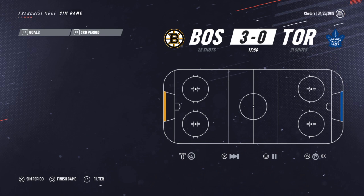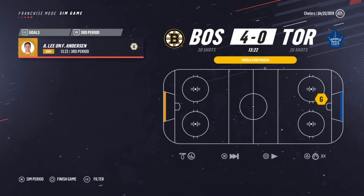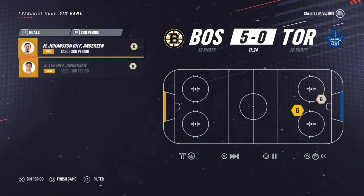Let's keep that simulating going. We're up by 3 in the third period. Power play for Toronto. Let's kill this off, not allow an early goal. Power play for us, and we score. Anders Lee. And then Marcus Johansson scores. So it's 5-0. There you go. The offense is still very strong. So those lines are working pretty well for us.